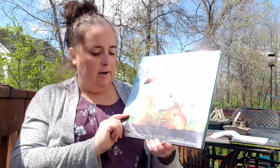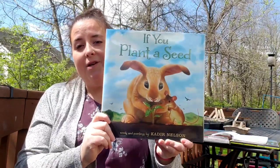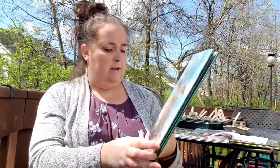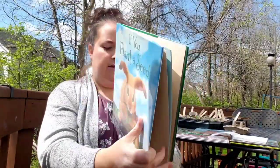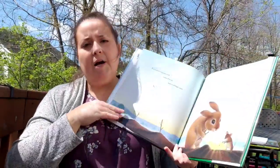All right, let's do our next story. Now, this one's a little bit on the longer side, but it's one of my favorites and I absolutely love this illustrator. It's the author of this story too, so he did all the words and the pictures, but it's Kadir Nelson. And let's see, are you ready? Love this one. And this is a HarperCollins book.